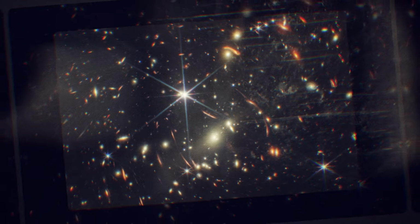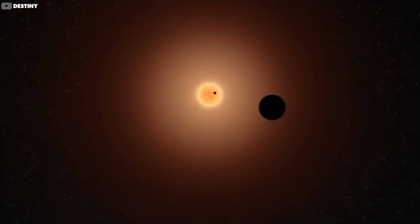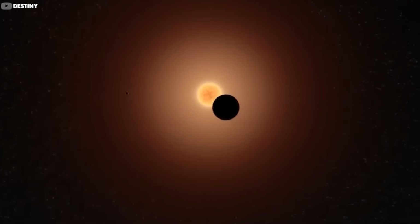Stay tuned, because in the next few minutes, we'll uncover the bold step that could redefine our hunt for other worlds. This isn't just another space image. This is the start of something far bigger.